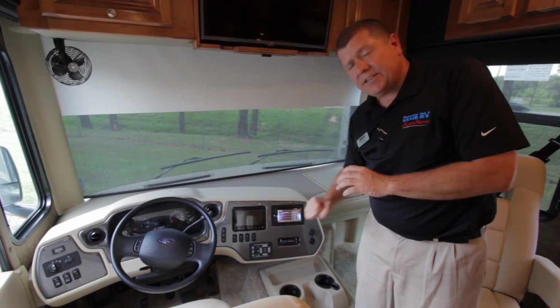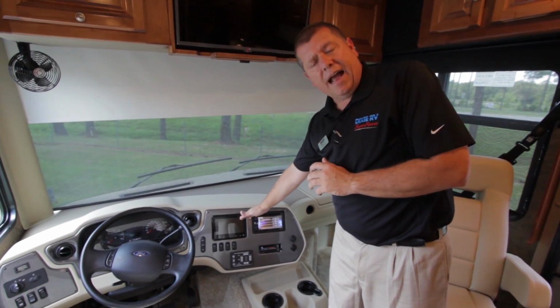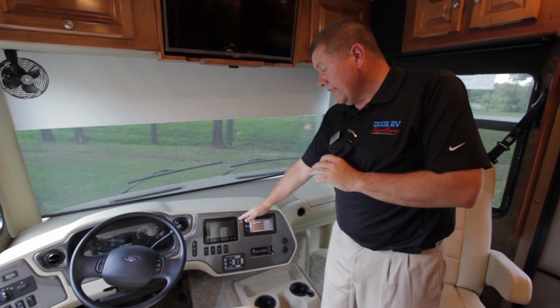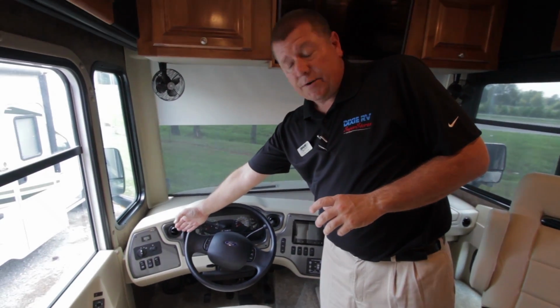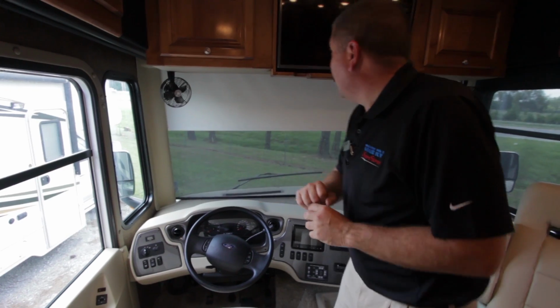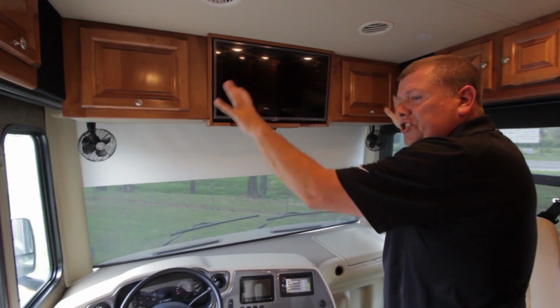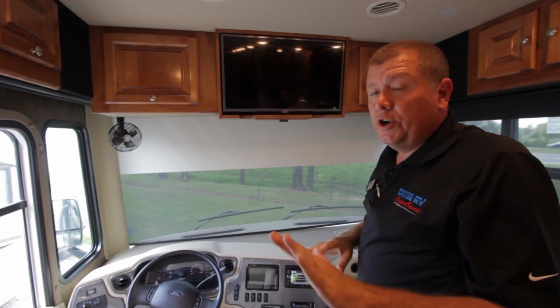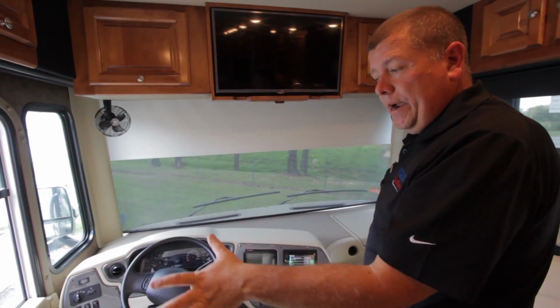You also have HWH hydraulic leveling jacks, side view and rear view cameras with a speaker in the back. You have a 7,000 watt generator, of course, which is controlled from right here. You have your television up top here and shades all the way through. No curtains here, okay? All shades all the way around.